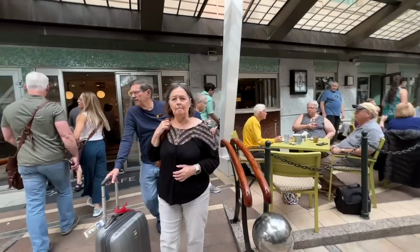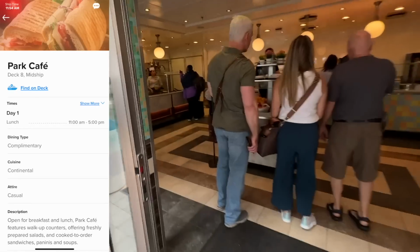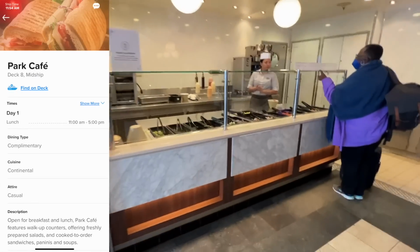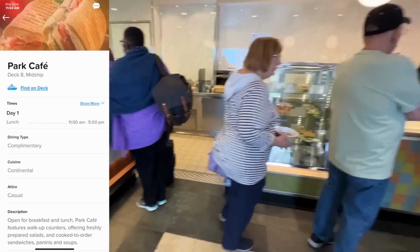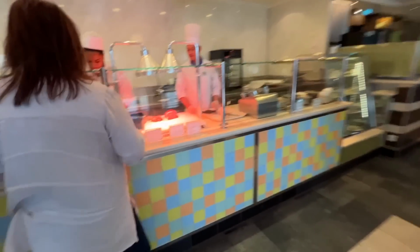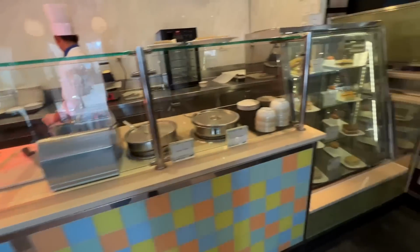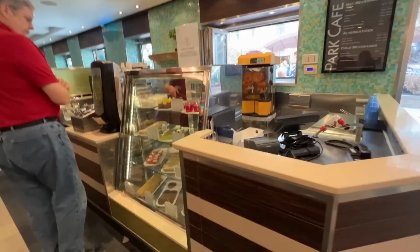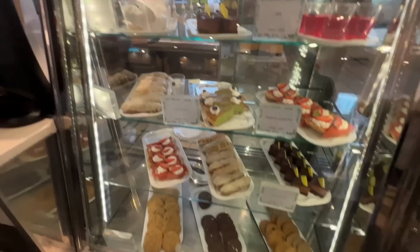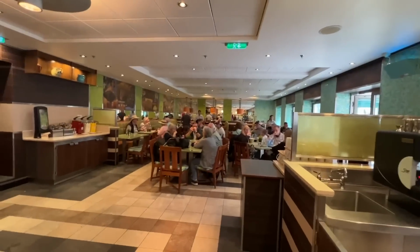There is Park Cafe, one of my most favorite restaurants on the ship. Here you can get snacks. It is included. In the morning they have bagel bars and sandwiches and breakfast sandwiches. And there is a coffee bar over here. There is the au jus roast beef sandwiches. Different options here. Here's the coffee shop and you can see you can come in and get desserts and cookies. Lovely.